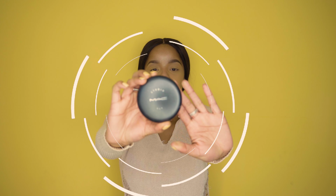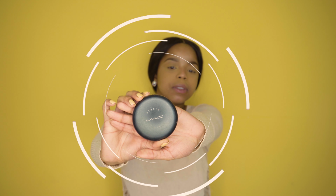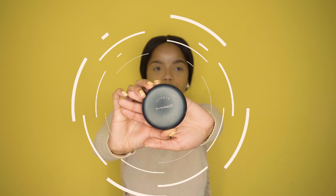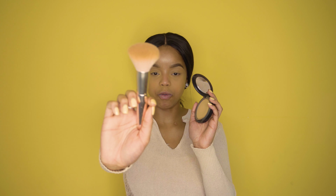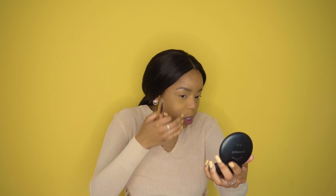Let me just go straight in with my foundation. Guys, this is the Studio Fix Foundation in the code NC45. I take my big brush. I don't use a liquid foundation because at times I feel like it's too heavy.